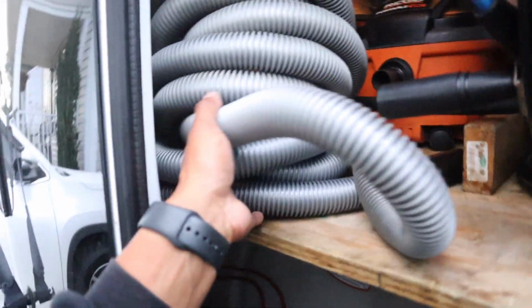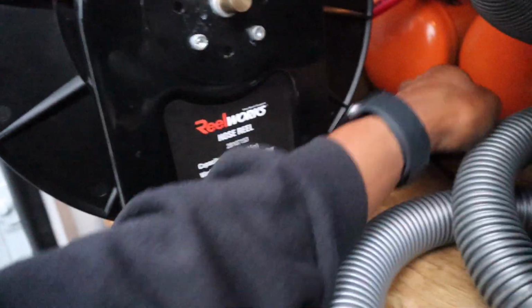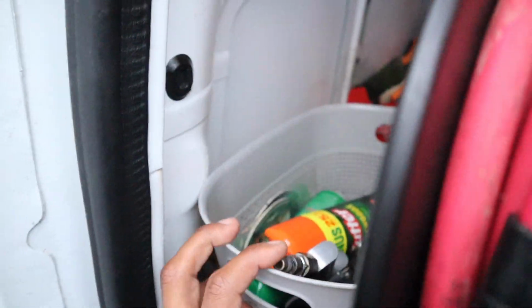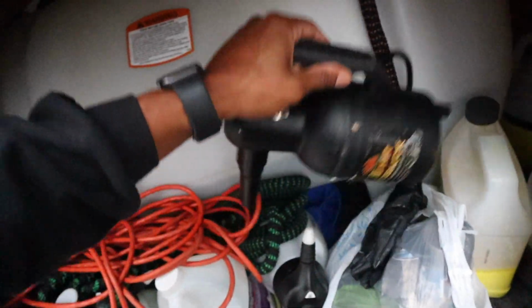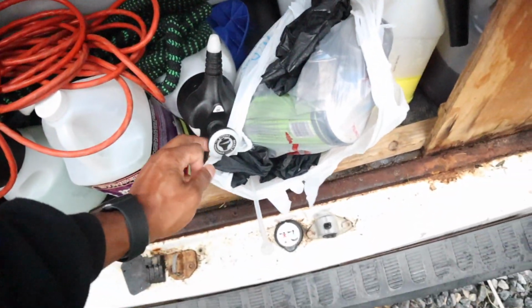Now I'm gonna come back here and check my equipment. So there's a leaf in there. I'm gonna go ahead and take that out. We don't need that in there. Running low on a few air fresheners, but I have more. And yeah, just making sure everything is cool, everything is kosher.